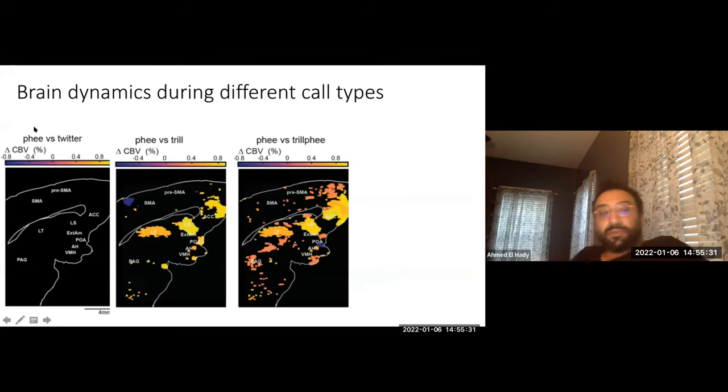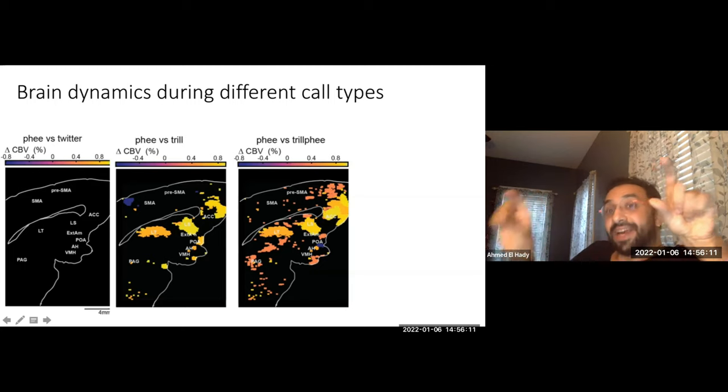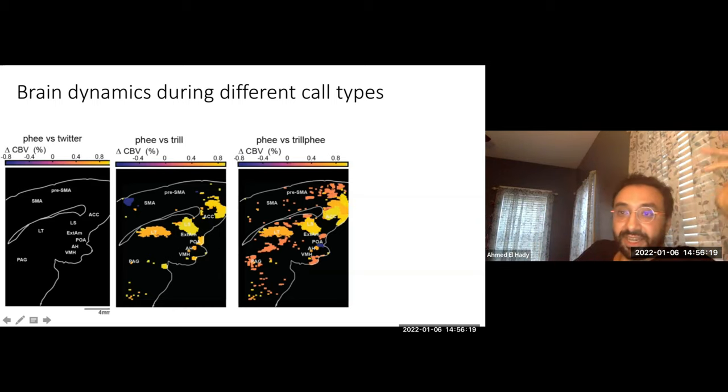Once we compare fee and Twitter, we basically get areas, but they are not significantly activated. If you look at the significantly different areas, you don't find almost any. So this means that fee and Twitter have similar activation maps in this medial brain region. If you remember in my introduction, fee and Twitter are long distance contact calls that have similar social meaning. Then if we compare fee to trill, we find differences in the areas that are activated. This is the medium distance call. And then the trill fee, that is used at very short distance, shows a larger increase. Okay, is this some anecdotal finding, just one marmoset?